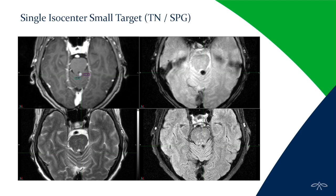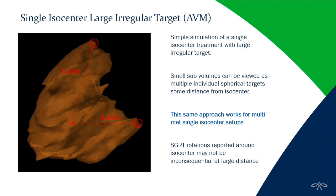This patient was treated in a 15-minute time slot and sent home. So extremely accurate from an SGRT standpoint. We have radiographic evidence that these things are more than adequate for treating these functional cases.